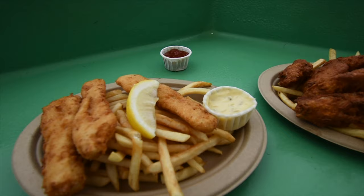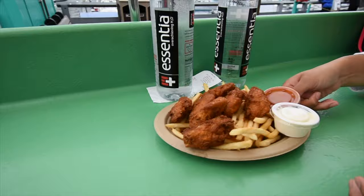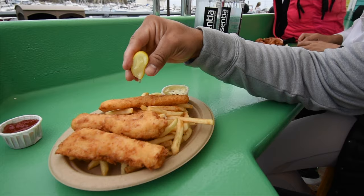and our food is here. We got the fish and chips, and then my girl got the wings and fries. It's a little too early for that, but I guess I have a wing. You chose it for me. I have a wing too, I guess. But let's go ahead and try some of this fish and chips. Add some of that lime or lemon.